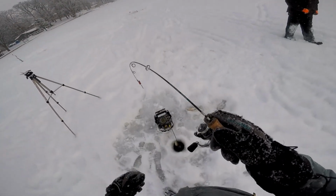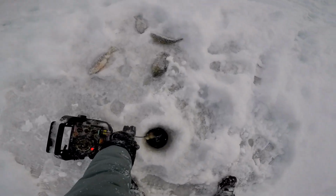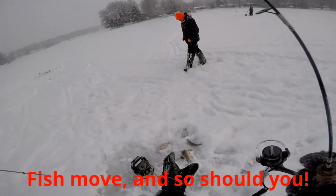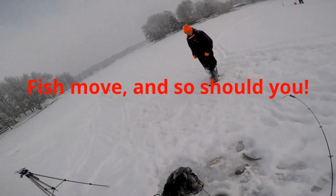Real quick review. I catch fish by moving, and moving. I believe the fish are moving, and I move with them. I try to pattern their movements. Fish move, and so should you. There are plenty of these guys.